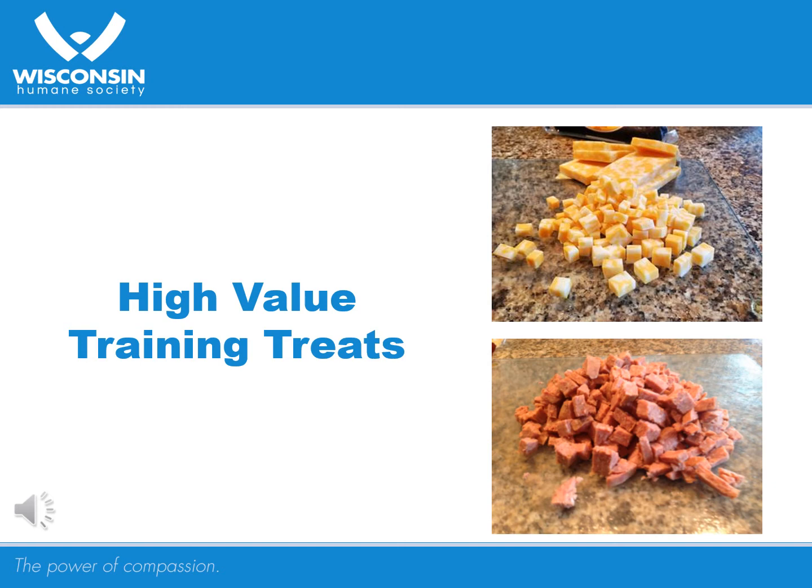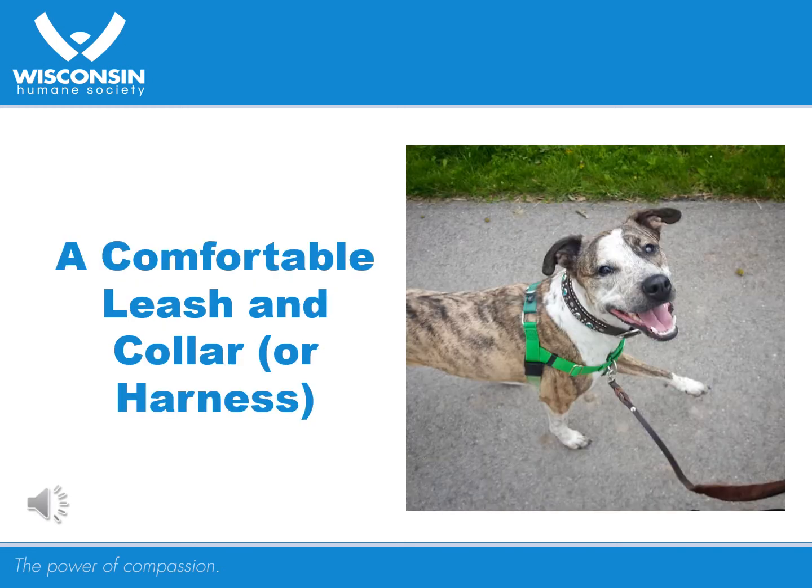If you have leftover reinforcers, you can use them for a future training session. Before you begin your training session, you'll also need to be sure to fit your dog with a comfortable collar or harness attached to a leash. If your dog does become reactive, you will not be able to grab their collar or pick them up, so this will be a helpful management tool. Now that you have all of your necessary supplies, you can move forward with your training session.